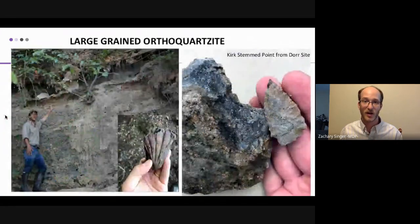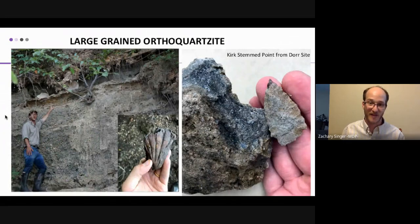Here you can see the large grain orthoquartzite outcrop, which I'm pointing to. In the inset, you can see a fossil scallop that was found eroded out of that outcrop. Next to that is that same Kirk stemmed point from the Door site in association with a nodule of this orthoquartzite. So that was a pretty cool ancillary discovery from the Jug Bay walkover surveys, that we were finding interesting materials that we didn't expect to be finding, including fossils in these archaeological sites. But it turns out they probably came from nearby and might have been picked up while people were collecting stone raw material to then make their stone tools out of.